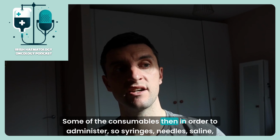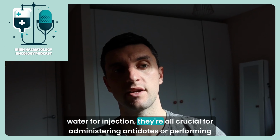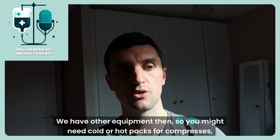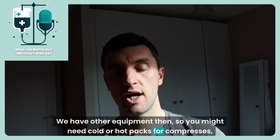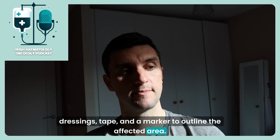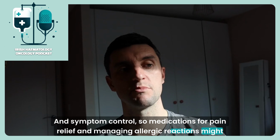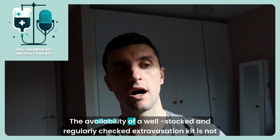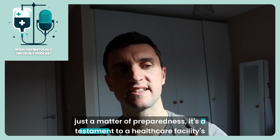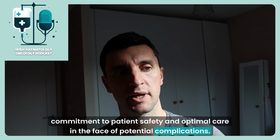Some of the consumables then, in order to administer: syringes, needles, saline, water for injection. They're all crucial for administering antidotes or performing aspiration. We have other equipment then, so you might need cold or hot packs for compresses, dressings, tape, and a marker to outline the affected area. And symptom control, so medications for pain relief and managing allergic reactions might also be included. The availability of a well-stocked and regularly checked extravasation kit is not just a matter of preparedness, it's a testament to a healthcare facility's commitment to patient safety and optimal care in the face of potential complications.